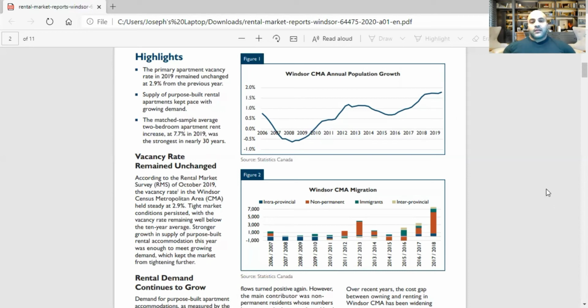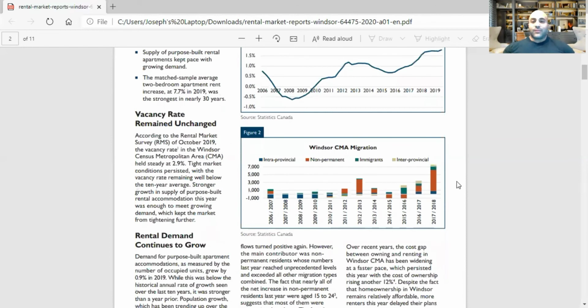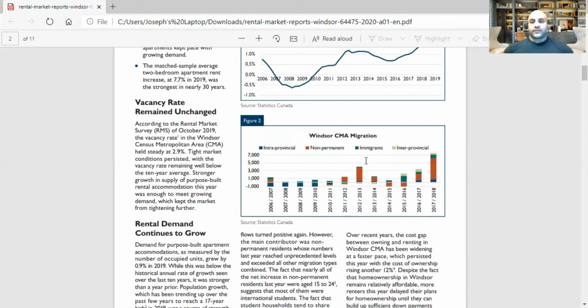Okay, so now the next chart we're going to look at is migration. This is very important. We see that they're categorized as intra-provincial, interprovincial, non-permanent, and immigrants. So a big key here is immigrants, right? We saw all these immigrants coming into Windsor, and it's a great time to buy rental property. There's subsidies for these immigrants, and you can get guaranteed rent because they're getting some subsidies and so forth.